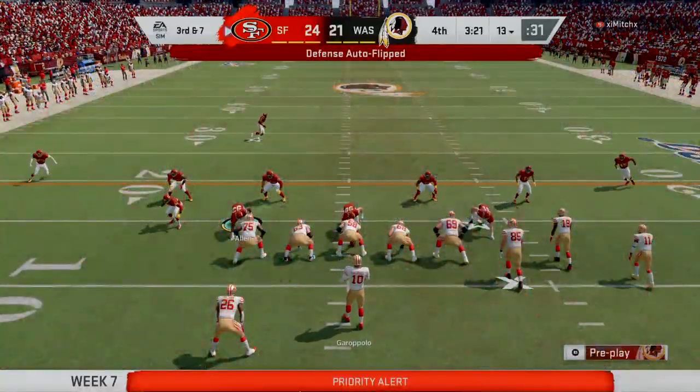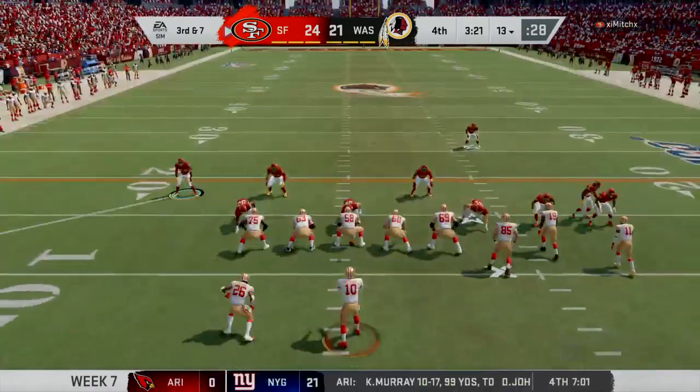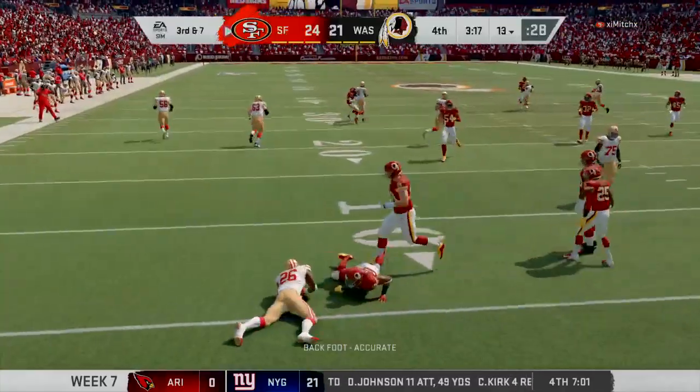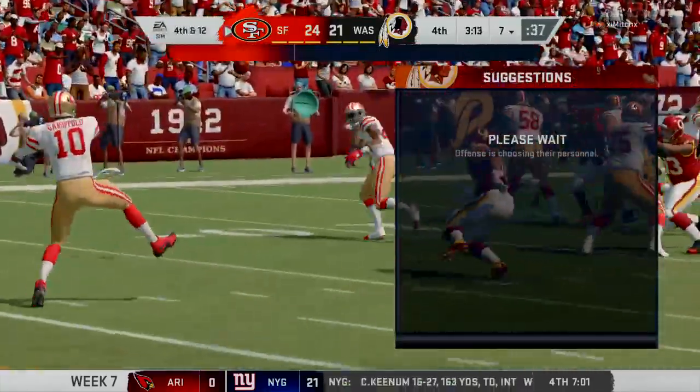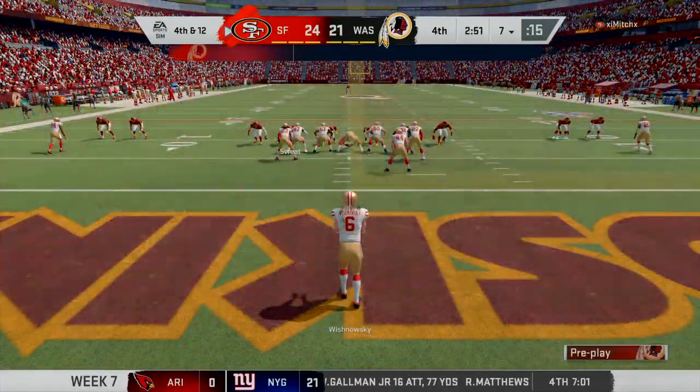One of the bigger plays in the game thus far. The crowd getting into it as we come up on a big third down. Now Garoppolo on the screen. This is Coleman. And he is going to lose yardage here. He went backwards 5 yards there on third down to bring up fourth.